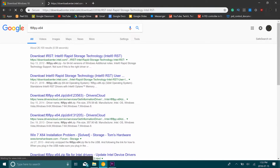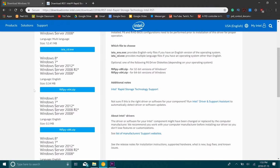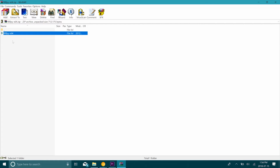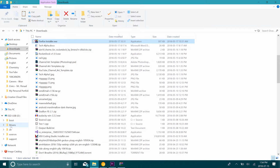And I'm searching it. There you go. I'm on the site. Just download this F6FLPY 64-bit zip file. Download exactly that. And as you can see, that's the folder that I had. And I want you to put that inside that drivers folder that you should create.